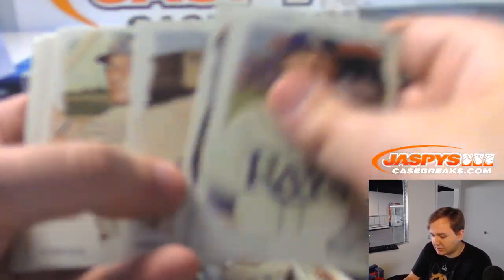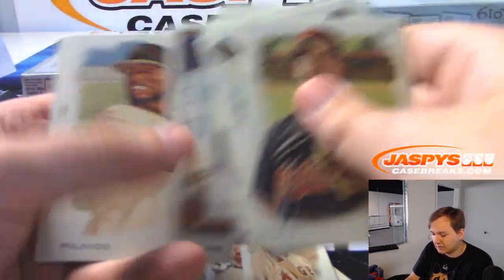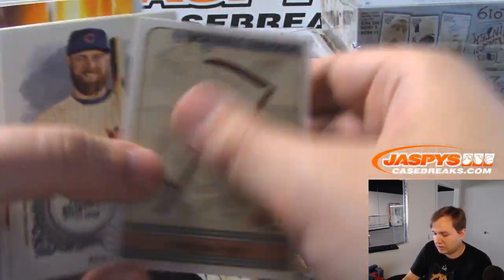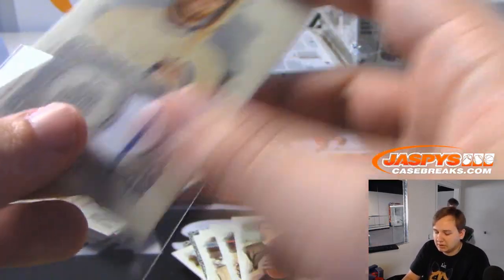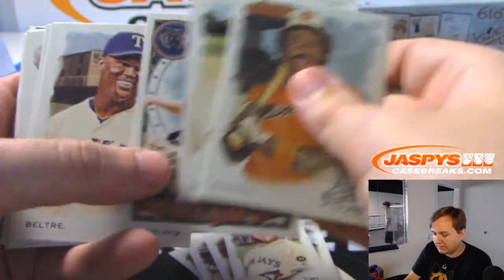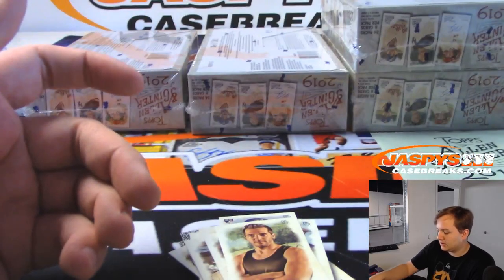Wade Davis. Andrelton Simmons. There's a relic, Ben Zobrist for the Cubs. There's Bill with the Cubs. Chipper Jones. Sean Reed-Foley. Dreschel. And some inserts.